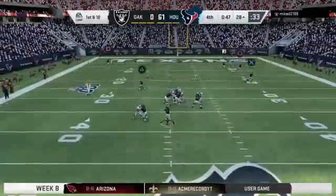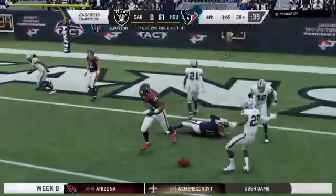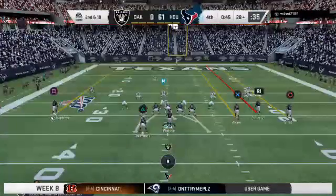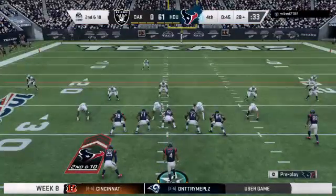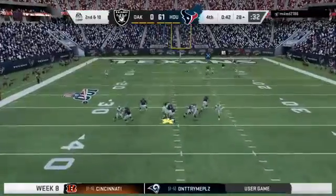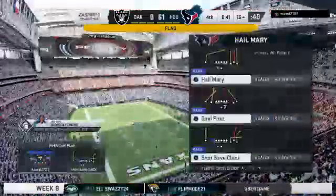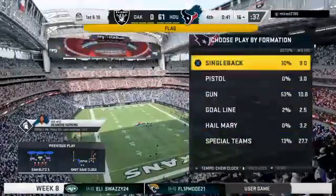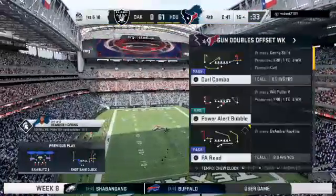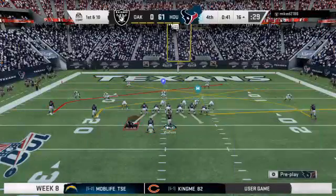To throw is Watson, and that is incomplete. Showed off the arm strength there, but to no avail. 2nd down. So now they'll come up on 2nd and 10, once again from the 28. Throwing now, Watson, and he's taken to the ground, but he was pulled down by the face mask. Here come the flags. And I believe this is going to be a first down. The penalty moves him into the red zone here on 1st and 10.